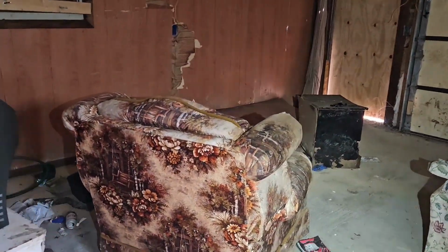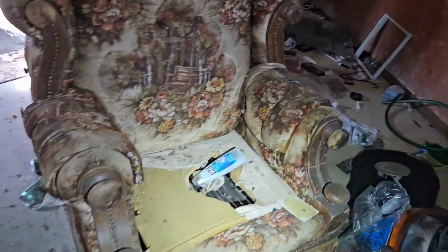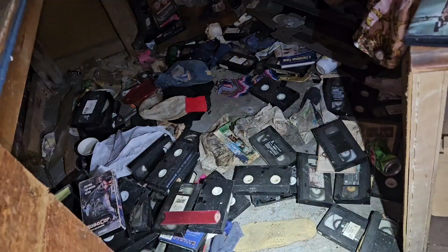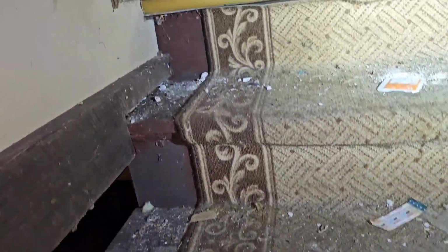Wow. Remember these old chairs? Who did not have one of these chairs back in the 70s, really? Everybody had one of these chairs. All right. Lots of VHSs, man. They're everywhere. Back up the creepy stairs. Under those, whatever that is.